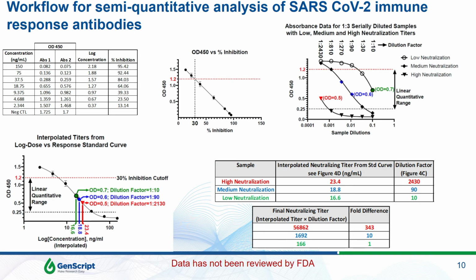The cPass test is amenable to semi-quantitative analysis. We have produced a RUO, a research use only protocol, that can be used to assess the titer levels of neutralizing antibodies. It all relates to producing a standard curve with a standard that we provide. Then the unknown samples are related to the standard curve to get titer values.